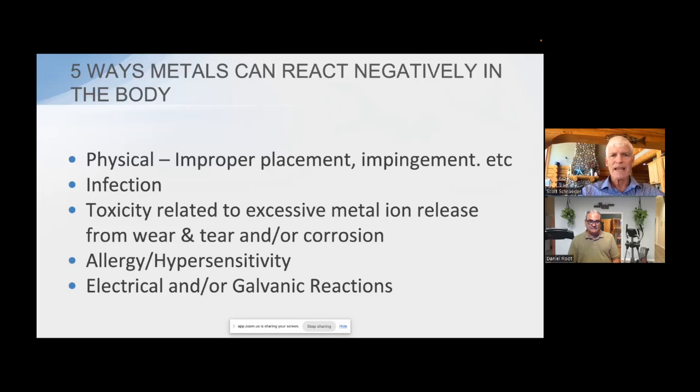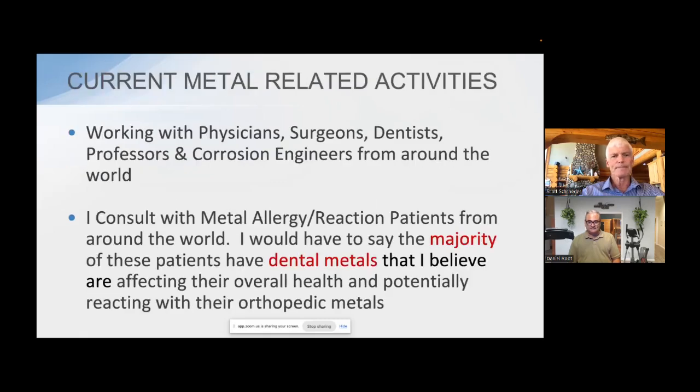So, 5 ways that metals can react negatively in the body: physical, just improper placement or impingement; infection; toxicity related to excessive metal ion release from wear and tear and or corrosion; allergy or hypersensitivity; and then electrical and or galvanic reactions, which we will go through.